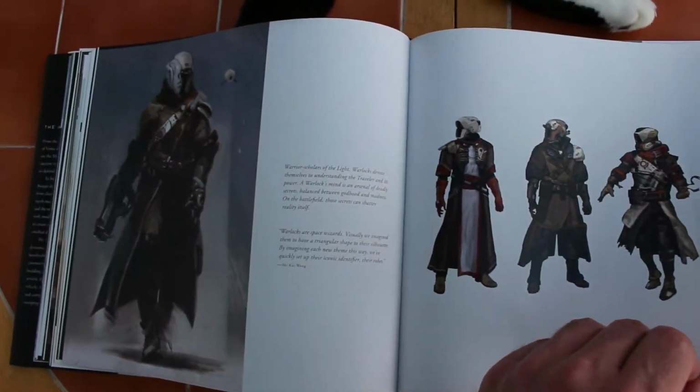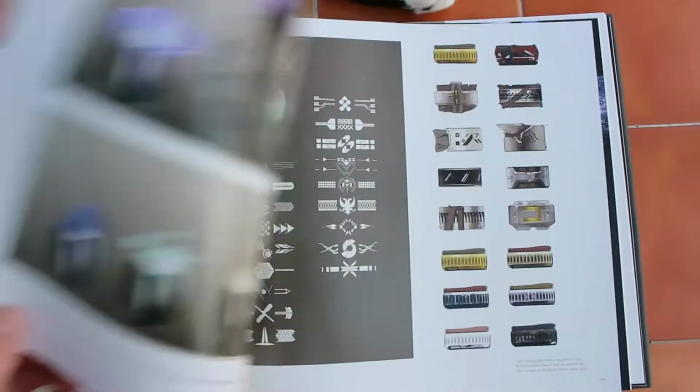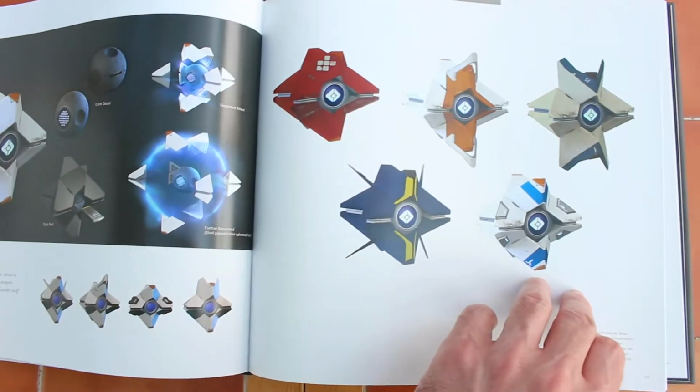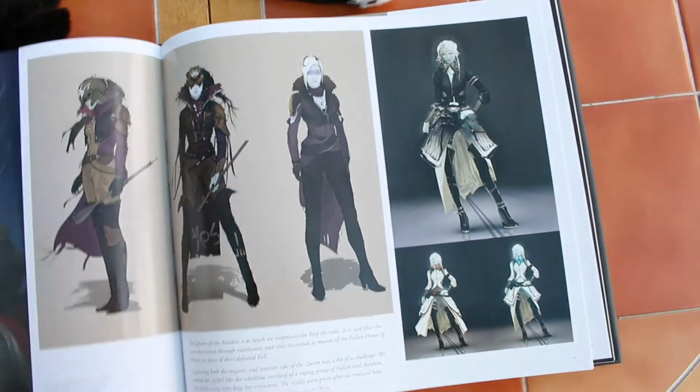There's some pictures of the Warlocks. And that was a big thing for Bungie, to try and make each different class distinct. And they did achieve that, I think. Definitely visually as well as the actual abilities in the game.